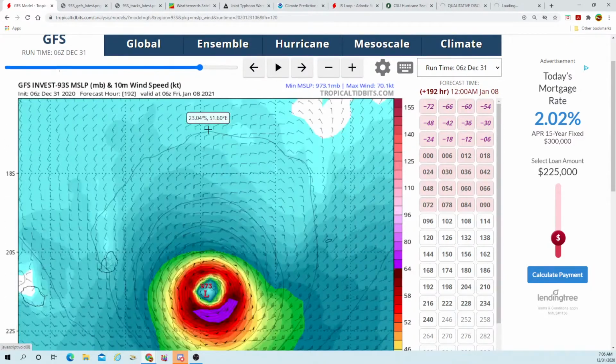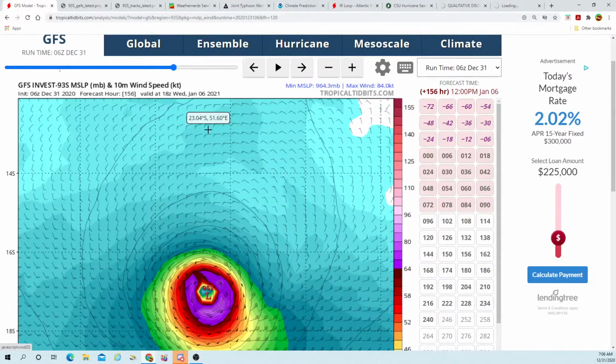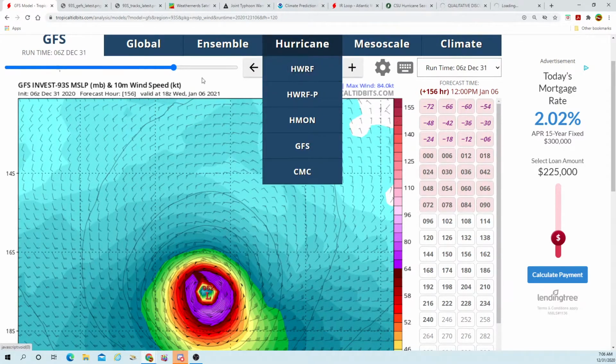If you go back here, you can see where it reaches its peak near 84 knots at around an air pressure of 964.3 millibars. This is where it's at its strongest, Wednesday, January 6, 2021 at 18Z. This is 93.